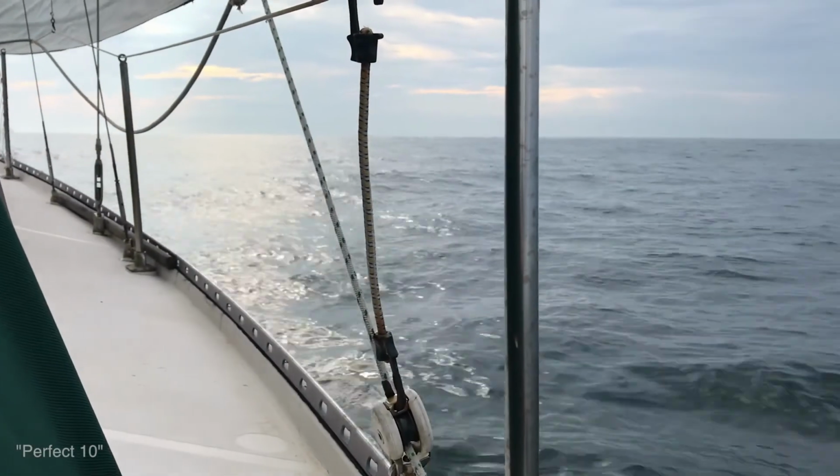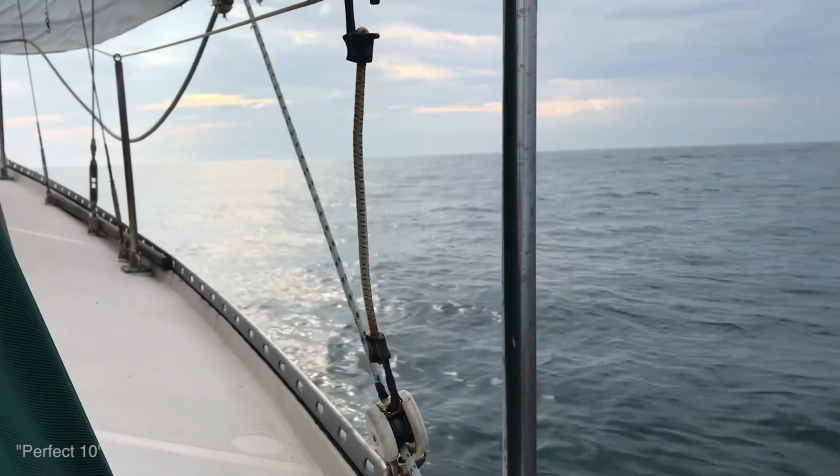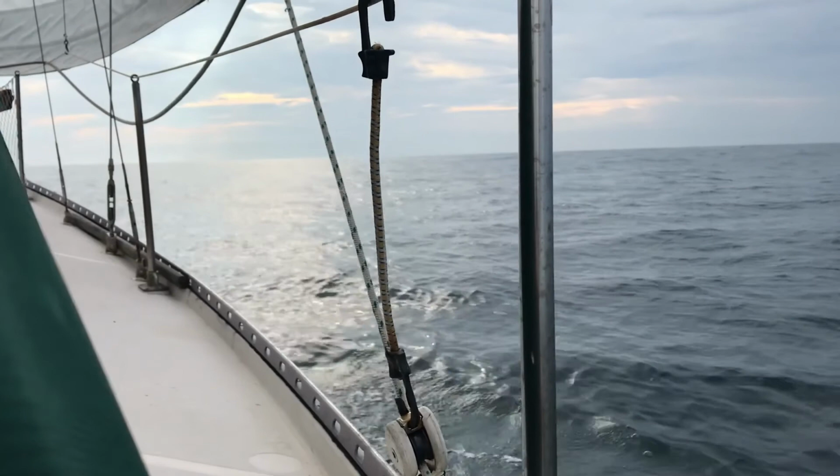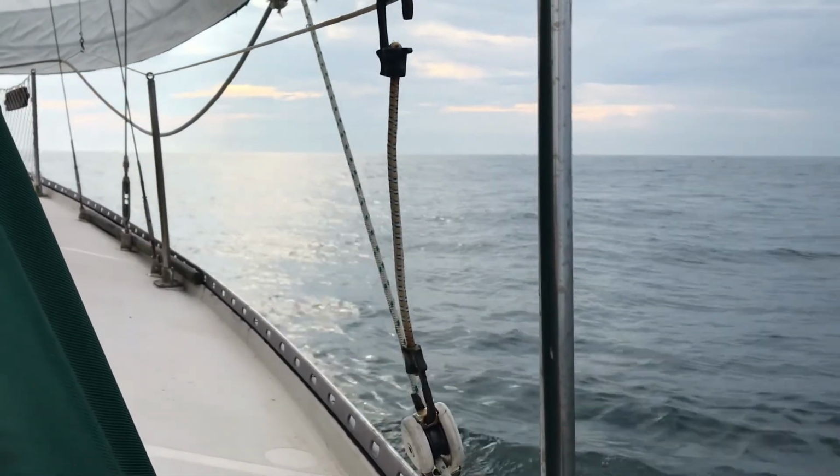Well, the early morning gives us these beautiful sparkles on the water as we're heading out towards Montauk Point, and then we'll do the crossing over to Block Island.